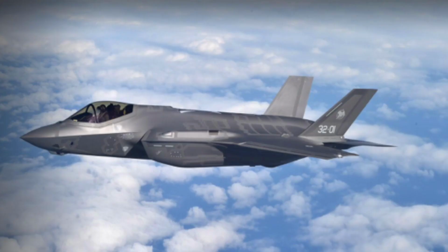The Lockheed Martin F-35 Lightning II is an American family of single-seat, single-engine, all-weather stealth multi-role combat aircraft that is intended to perform both air superiority and strike missions. It is also able to provide electronic warfare and intelligence, surveillance, and reconnaissance capabilities. Lockheed Martin is the prime F-35 contractor, with principal partners Northrop Grumman and BAE Systems.